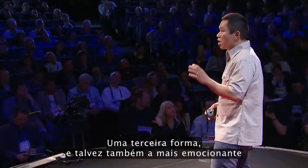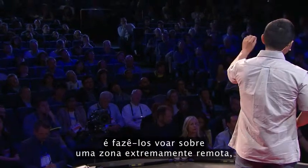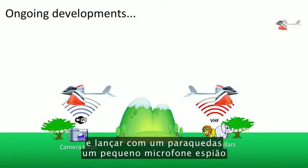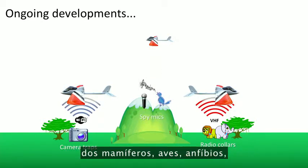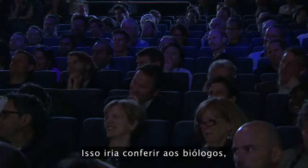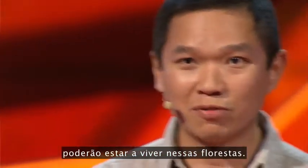A third, and perhaps most exciting way of using these drones is to fly them to a really remote, never explored before rainforest somewhere hidden in the tropics, and parachute down a tiny spy microphone that would allow us to eavesdrop on the calls of mammals, birds, amphibians, the Yeti, the Sasquatch, Bigfoot, whatever. That would give us, biologists, a pretty good idea of what animals might be living in those forests.